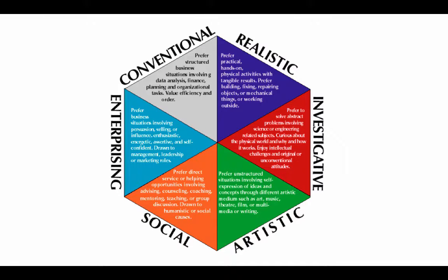All right, so we're coming back to this hexagon. A hexagon has 6 sides, and this six-sided hexagon is representing 6 different specific interest types. And just to review, when we're talking about interest types, we're talking about types of careers that are grouped together where they have a lot of things in common. We started with realistic last week, and this week I'm going to introduce conventional and enterprising. So we're going to move from the purple over to the gray into the light blue.